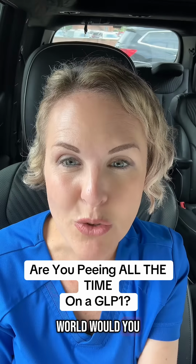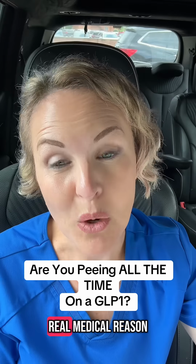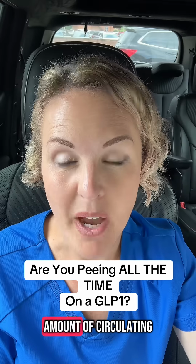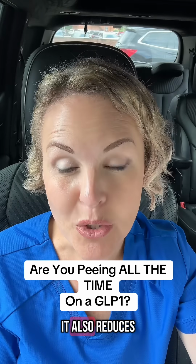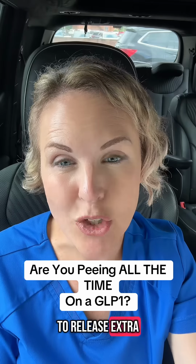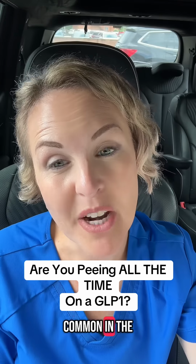Why in the world would you start peeing all the time when you start a GLP-1 drug? Well, there is a real medical reason behind this, and it's often because when you start a GLP-1, your body reduces the amount of circulating insulin in your system. It also reduces the amount of inflammation. And when these two things go down, your body tends to release extra water and sodium that it's been holding on to. This is especially common in the first couple weeks.